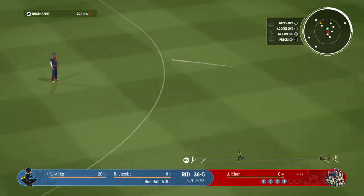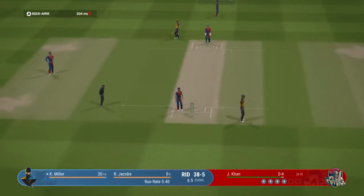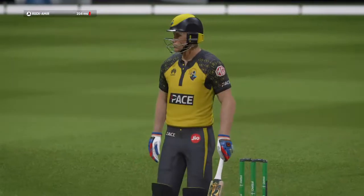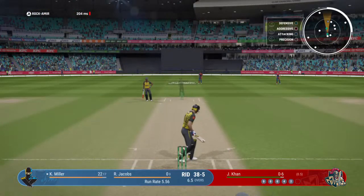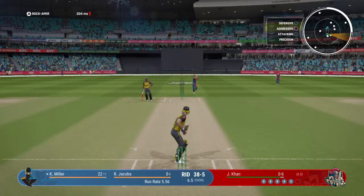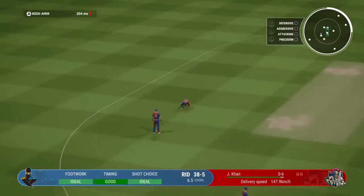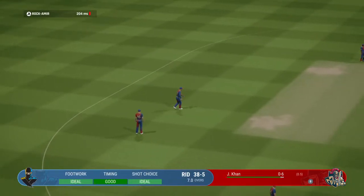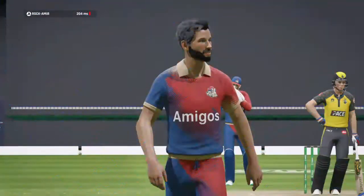Oh, that's cut off nicely. 4 runs saved. Good running. They should come back for 2. The over comes to an end. Not many runs coming off it. Both sides need to inject some life into this match.